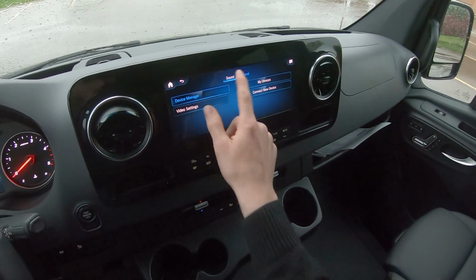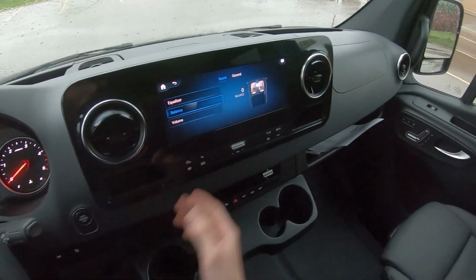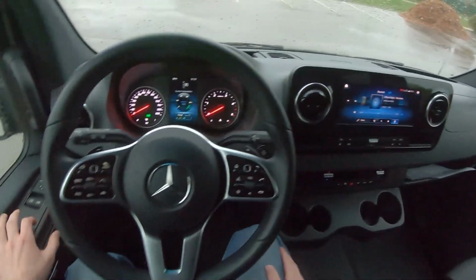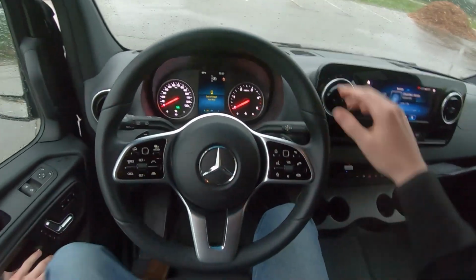So, just confirm that. Yep. Balance. You don't even get a fader, because speakers are all right up here. Alright, so let's hop out and take a look at this big behemoth.